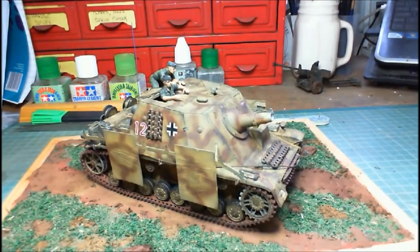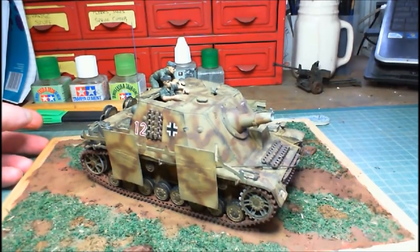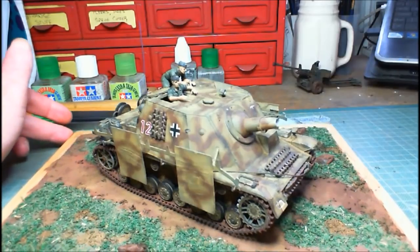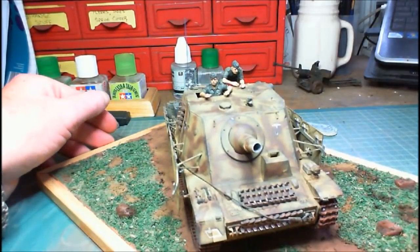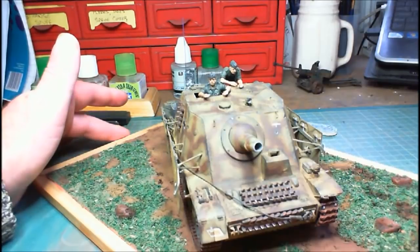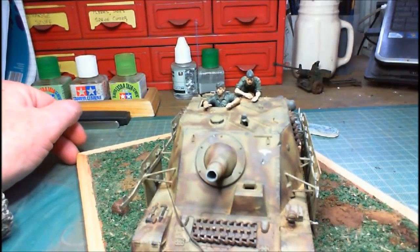So let's go down to the bench and have a look at what I've done during the week. Right, so here we go. There's the Brumbar, all nicely finished up on the display base, which is one of my older bases. I think I had the Japanese APC on that. I don't need a turntable, I can turn it around by hand. It's just a basic base, just a bit of desk clay on one of those blackboards that I use. But there's the Brumbar. That'll be in a picture frame, all nicely finished and weathered, the whole shebang.